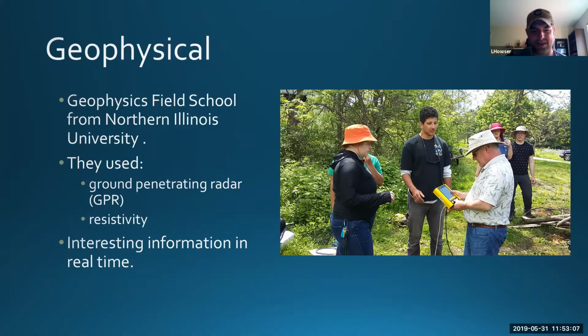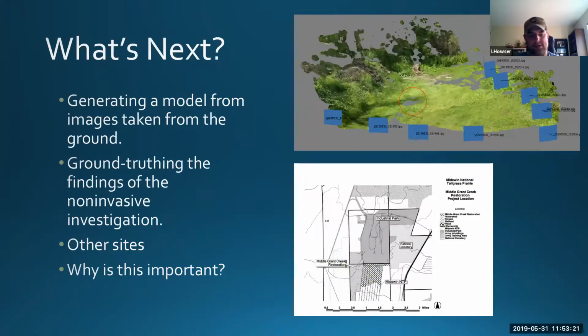There's definitely some spikes in data. So I'm pretty interested to see the results. I'm supposed to have like a month turnaround, but I'm still very excited. All right, so what's next?